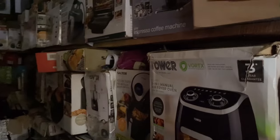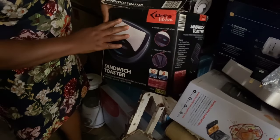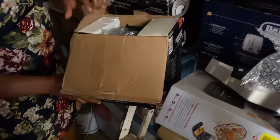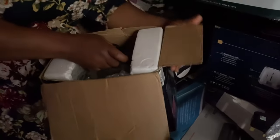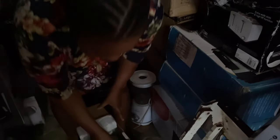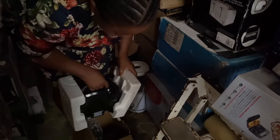So, the one that you said is a 3-in-1, Nicole? 3-in-1. So, this one is a 3-in-1. I think it has three faces. It has for waffles, it has for sandwich, and then it has for toast, like bread toast. And it's 18,000. She's trying to bring it out so that we can see how neat it is. There's no light, that's why the shop is a bit dark.